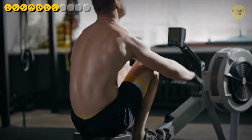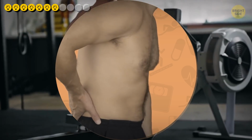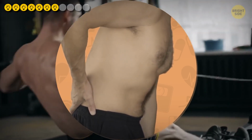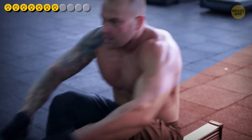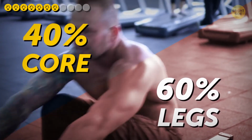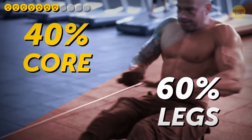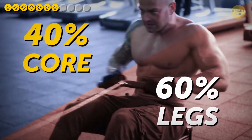When you row just with your arms, you're exposing your upper body to too much pressure and can injure your back and shoulders. Try to split your efforts in a proportion of 60% going from your legs and the remaining 40% from your core and arms. This mental splitting of the pressure on your body parts should help keep you engaged.